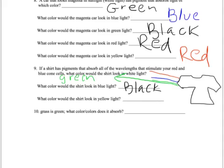What color would it look in yellow light? Now, if we recall, yellow light is both red and green. Now, the red gets absorbed, but the green would bounce into my eyes. So in this case, what I would see would be a green shirt.